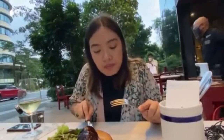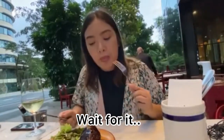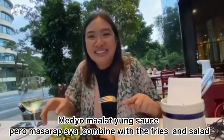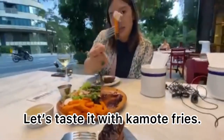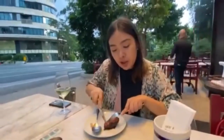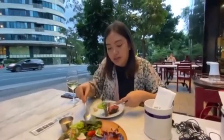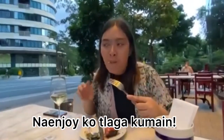Ang juicy ng steak niya. Pero, gusto ko yung sauce niya. Maging honest ako, medyo maalat. Pero, it's yummy. I think kapag hinaluan mo nito, mag-blend lahat yung flavor niya. Crispy yung fries. It's not just potatoes, it's sweet potatoes or kamote. Bagay siya, yung sweetness niya, sa saltiness. And sa pagka-juicy niya itong steak. And look, it's really medium rare. Taste it. Bagay, bagay, bagay guys. Sarap.